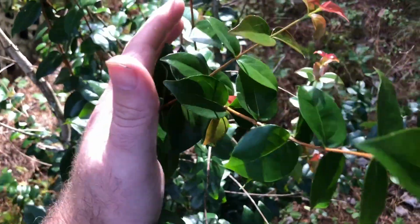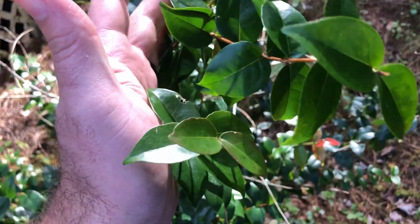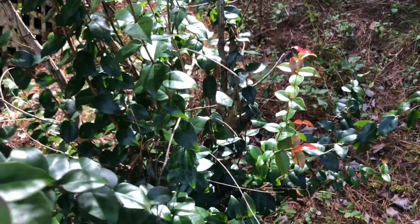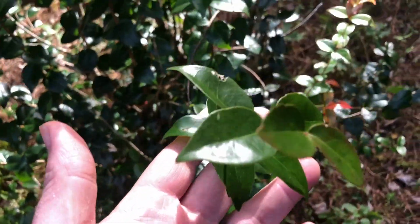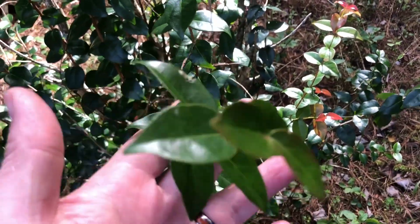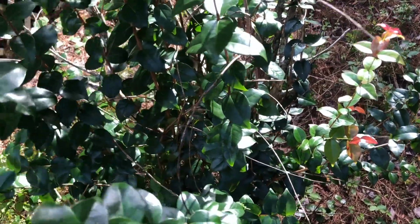As you can see, our original Suriname cherry has definitely recovered from the frost it got last year that almost killed it to the ground. But hopefully it'll produce something this year. They usually flower sometime in the wintertime. I do not see any flower buds yet.